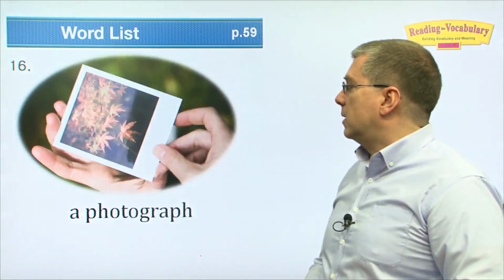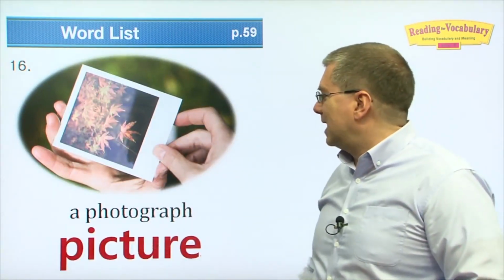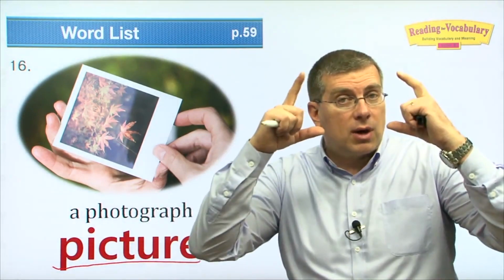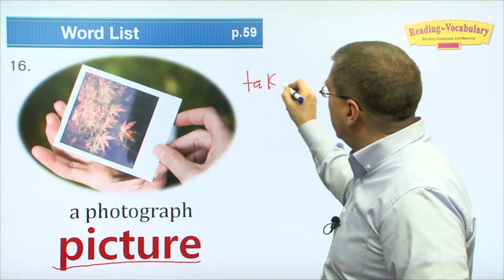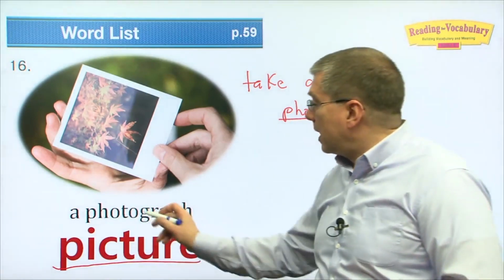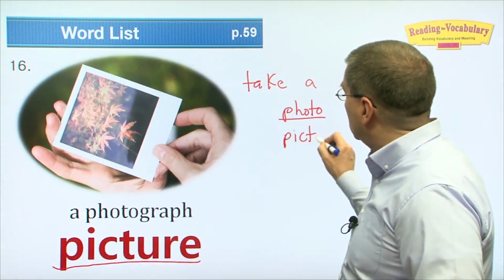Okay, and the last one, we have a photograph, right? This is an old style photograph. It looks like a Polaroid, right? We say it is a picture. Picture and photograph, same meaning. Take a photograph, take a picture. We say take. Take a photograph. And you can just say take a photo. You don't have to say photograph. You can, but we can say just take a photo or take a picture.